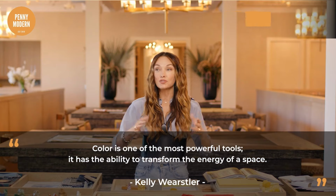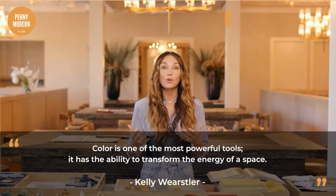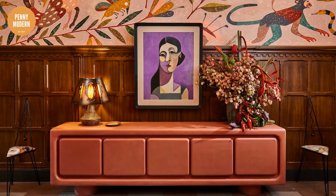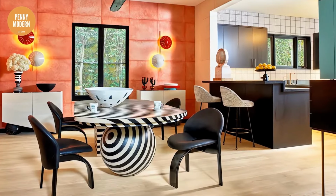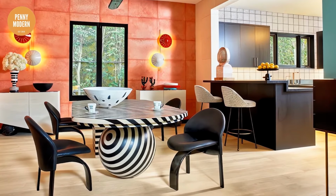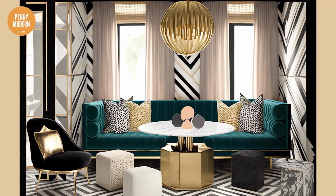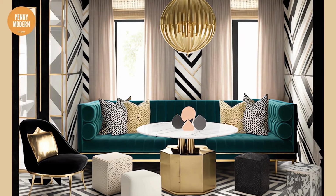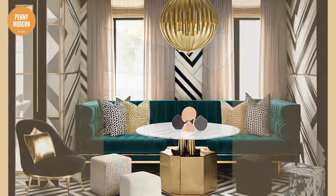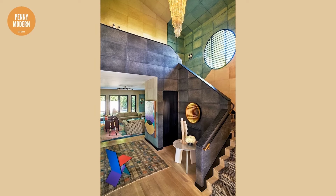Color is one of the most powerful tools. It has the ability to transform the energy of a space. Kelly Wearstler is absolutely fearless when it comes to color. She loves using unexpected and very bold hues to add personality and vibrancy to a room. Whether it's a deep teal sofa, a splash of yellow in an art piece, or a pop of pink in a rug, Kelly's approach to color is all about creating a mood or a vibe.